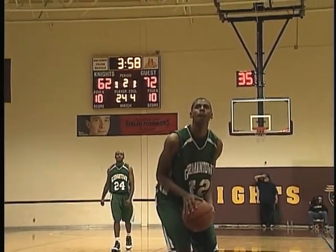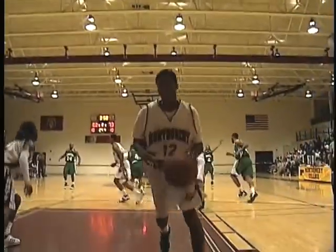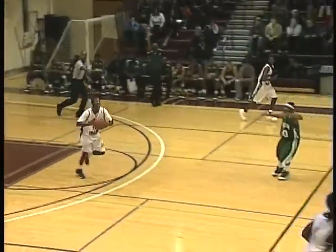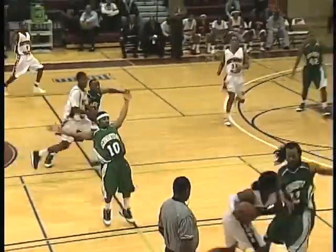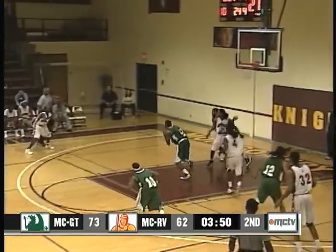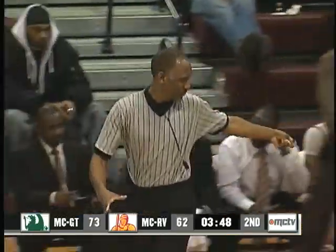Jonathan Taylor with his second shot. And it's good. 11-point lead for Germantown, 3:58 to go in the ball game. Rockville needs 2. And Germantown is turning it up. They're doing a good thing, what I think. Oh, a travel there by Antoine Brown.